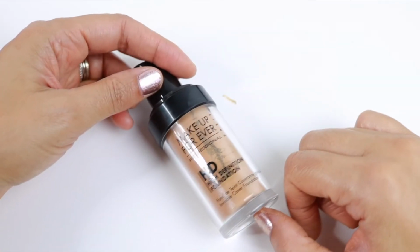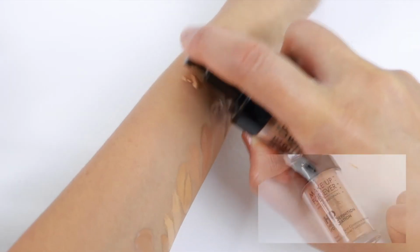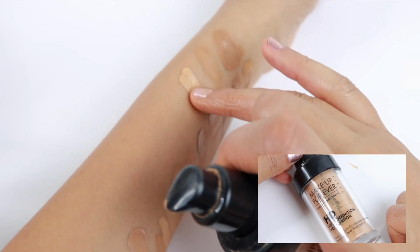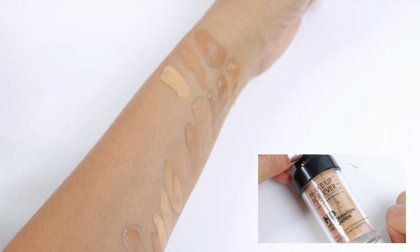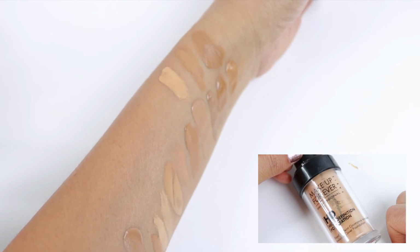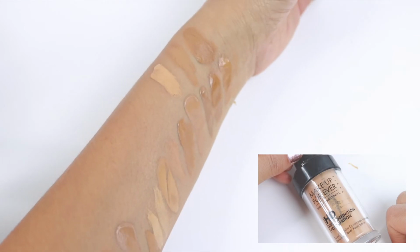We have another Makeup Forever HD. This one is in N153. I liked this, and I wore this for quite a while because of the color match. You can see it's really nice and warm. I would repurchase it if I wasn't trying out new foundations, but I do like to try out new ones, so at this point I will not be repurchasing, but nice warm undertone.